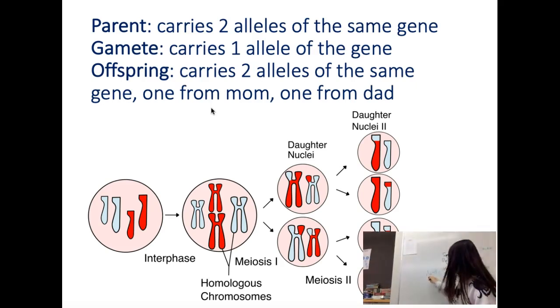But then the gametes that can be made could be big A, big B, big C, or it could be little a, little b, little c, or it could be little a, and then it could also be this. But either way, within each one of these gametes, you don't have to know how to do this, but what I'm showing you here is that within a parent cell, or within a parent body, or the offspring body, you would have two alleles of the same gene.